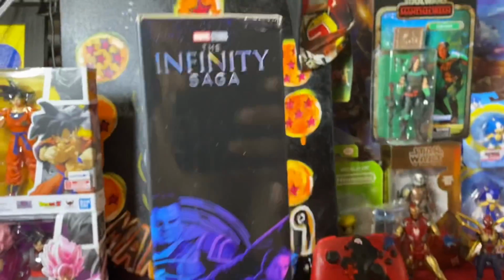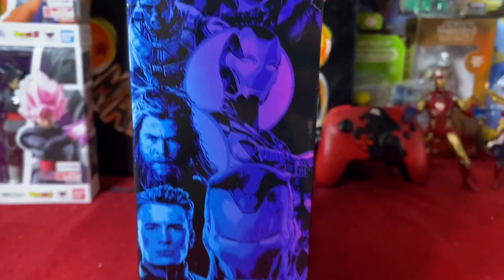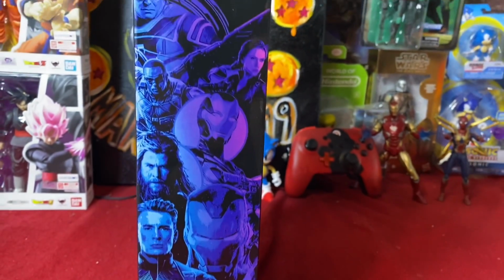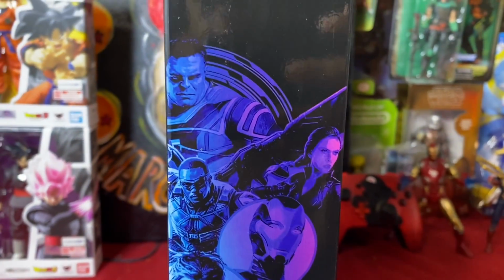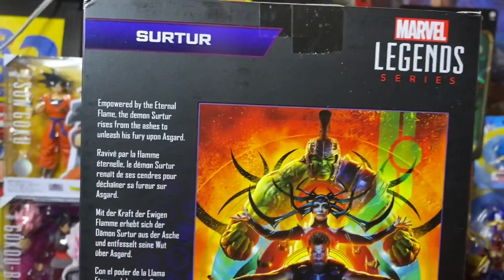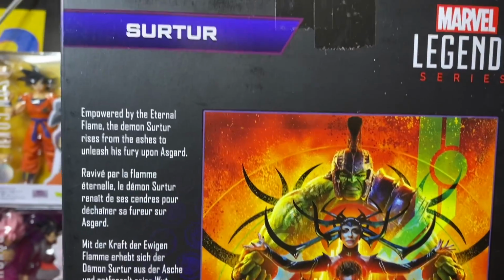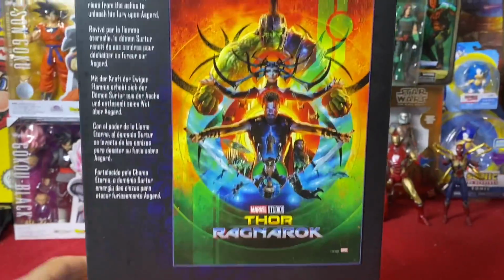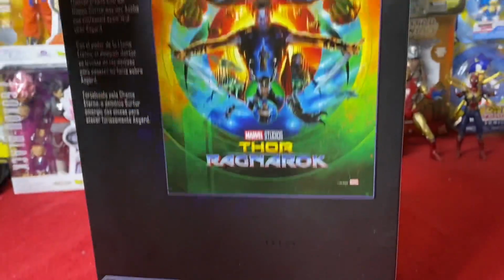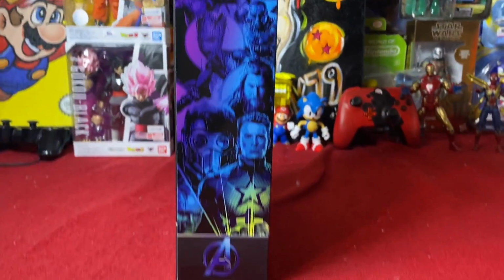So let's take a look at the side here. We have the Marvel Studios, the Infinity Saga logo, all the different characters here. Got Cap, Thor, Rescue, Falcon, Hulk, and Black Widow, Strange, Avengers logo. Got some info here. Empowered by the eternal flame, the demon Surtur rises from the ashes to unleash his fury upon Asgard, in which he definitely succeeded. Got the Thor: Ragnarok movie poster there. Spin it to this side, same logo. Okay, spin it to the top, spin it to the bottom.